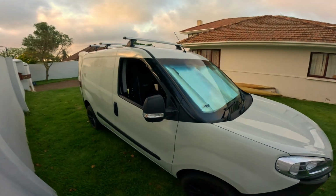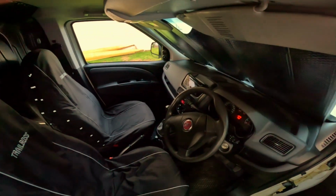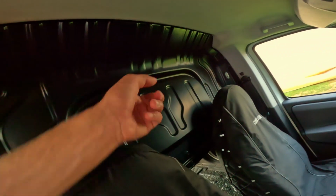Super light on fuel, about 7 liters per 100 kilometers. So you know what that means, lots of traveling at very little cost, which is fantastic. I'll give you a quick tour. Very simple, loads of space in the front here. My favorite is the stash place above the windscreen, and then I've left this top thing in here so that guys can't see through into the back, and then I've left this open so that I can still access the back from the front.